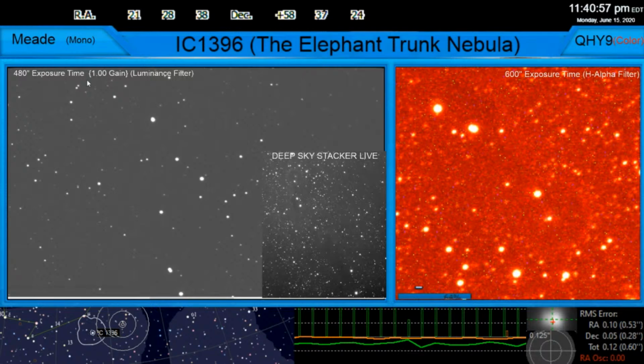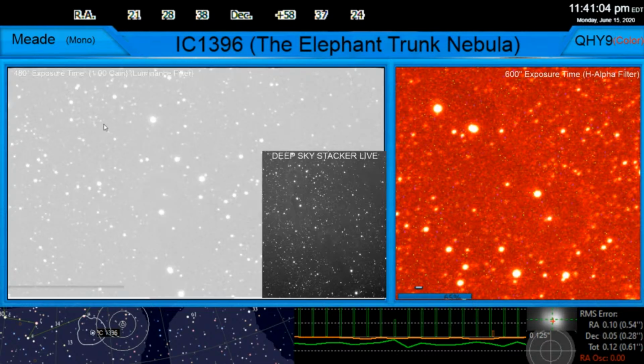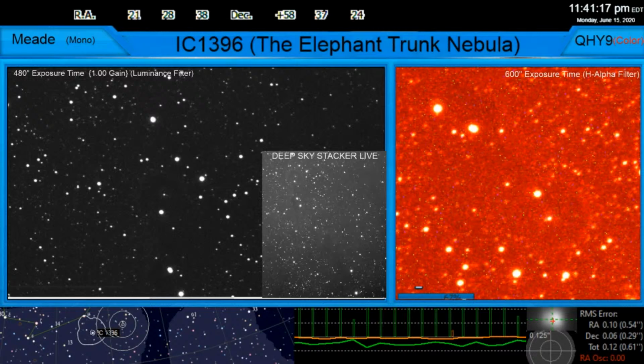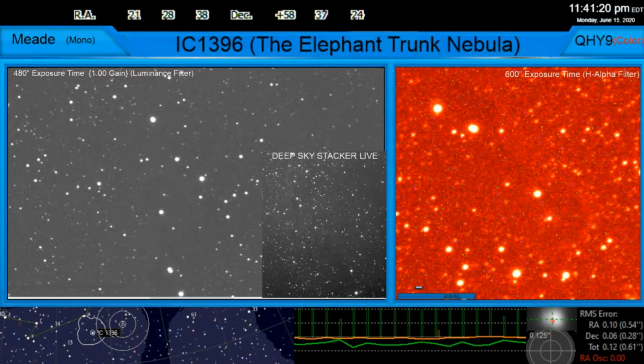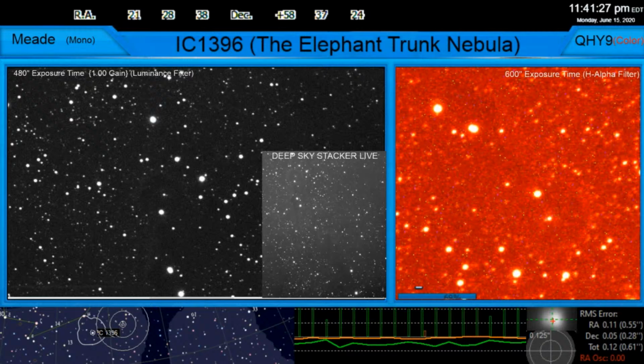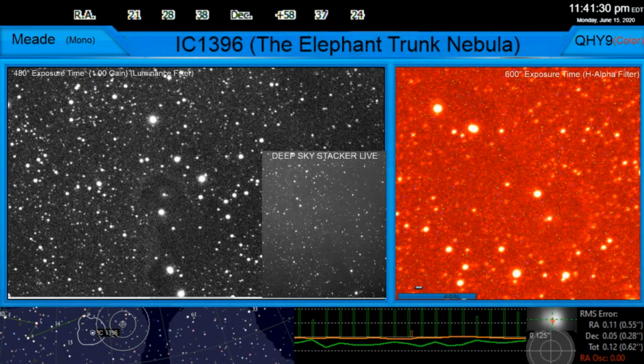Let's change the curves again. There we go. Man, oh man, the detail on that is just crazy on just one shot. This, to me, is what astronomy is all about.